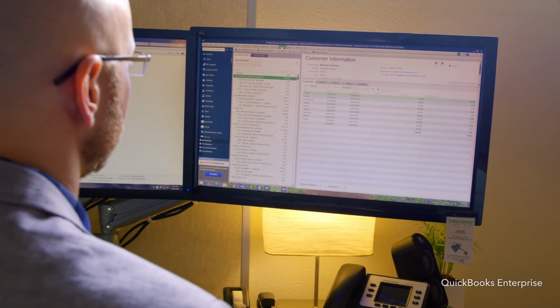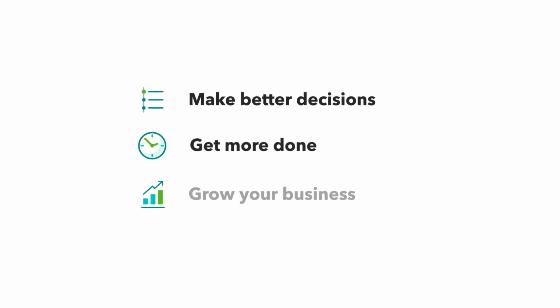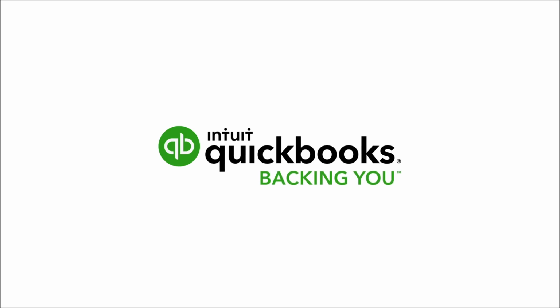Enterprise is an all-in-one solution with robust functionality that helps you make better decisions, get more done, and grow your business. See what it can do for you today.